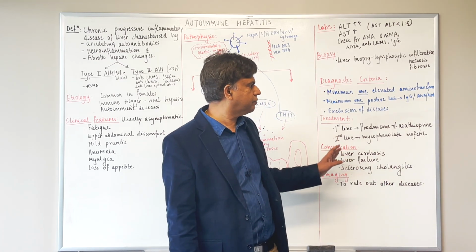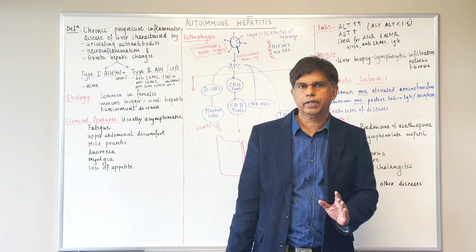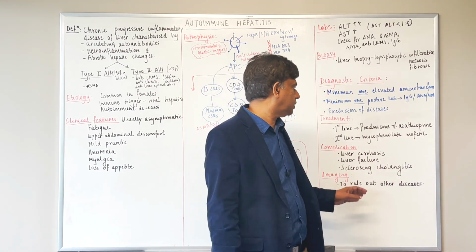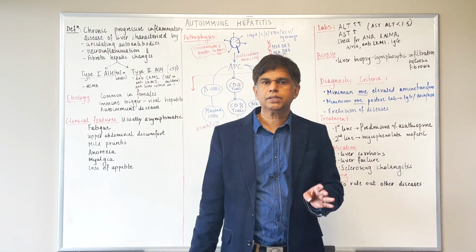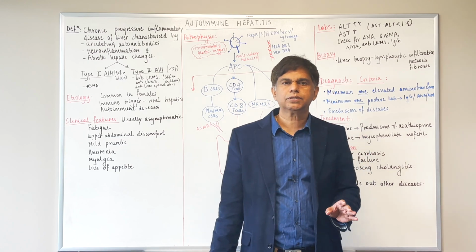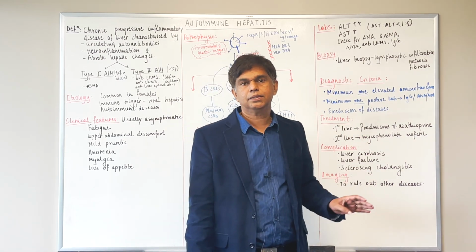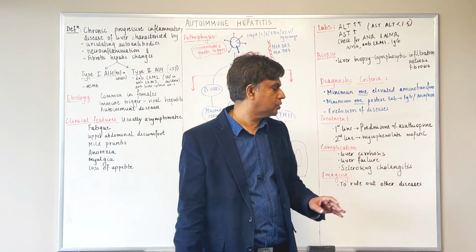And then treatment. First line treatment is steroid. For autoimmune disease, corticosteroid is the mainstay. You can also use azathioprine. Second line is mycophenolate. And what are the complications? The complications you have to worry about are, of course, liver cirrhosis, liver failure, and sclerosing cholangitis could also be one of the complications, okay? Sclerosing cholangitis could lead to cirrhosis.